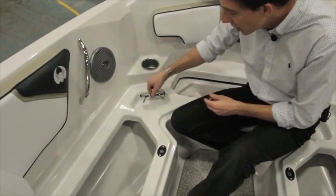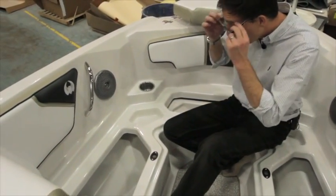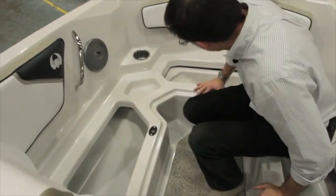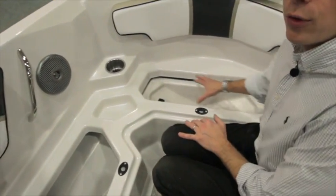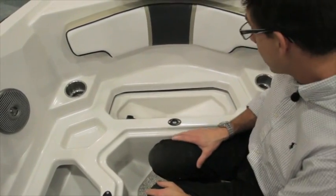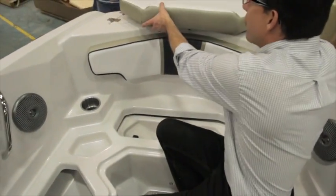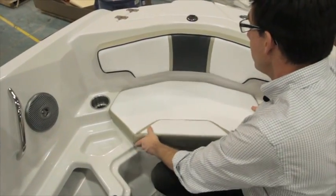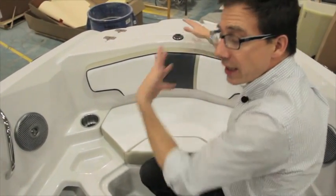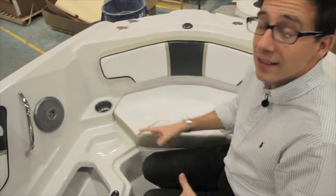You can drop little objects, sunscreen, glasses, phones, and they are protected by the cushions. In the front of the boat, we have an insulated small storage for a little bit of ice, some cans and drinks. And in the very front, under the ladder design, you have the anchor storage. So the anchor is separated from the cockpit, a lot of space for storage, clean, easy access.